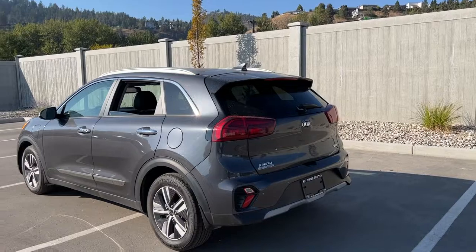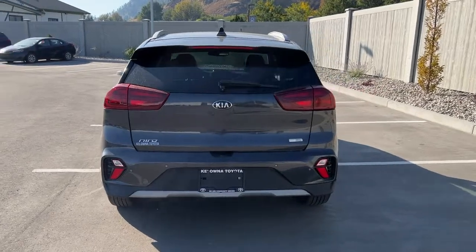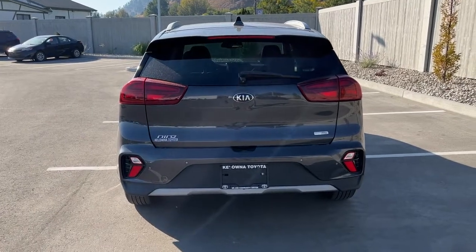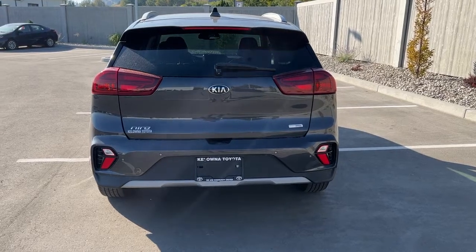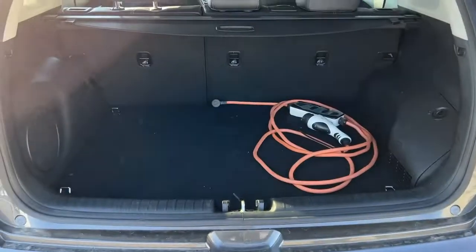So moving around to the back, we've got our color matched rear mounted shark fin antenna and rear mounted spoiler. And back here, we've got our Kia Niro and plug-in hybrid badging. To get into your trunk, you can hold the button down to unlock, or you can walk right up and you can grab the button right there and pull up.